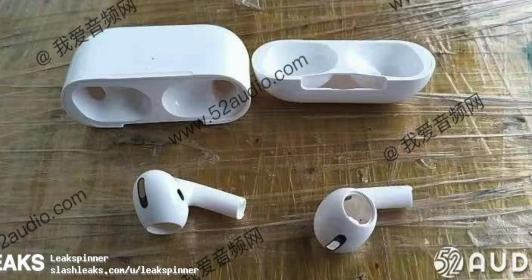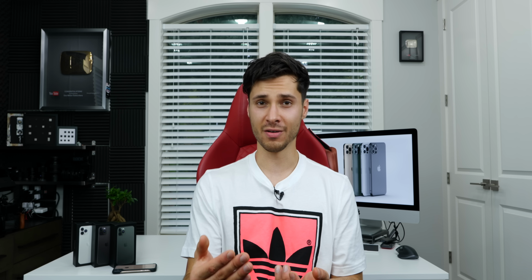I've noticed the LED on the front looks similar to the AirPods 2 case, and the hinge on the back. From what we've heard, these should have launched by the end of 2019. We might have one more event in October where Apple could reveal them.